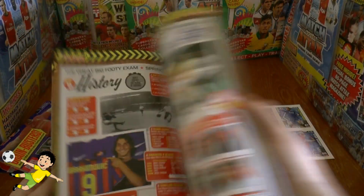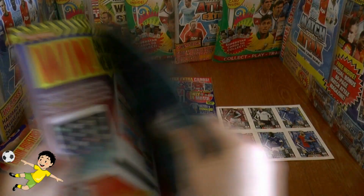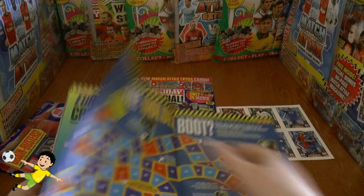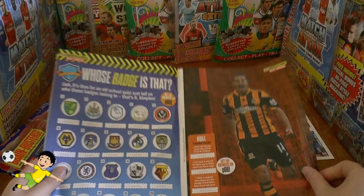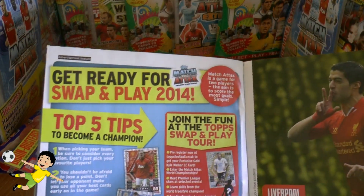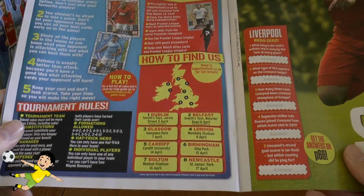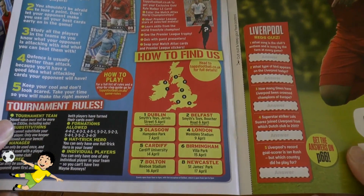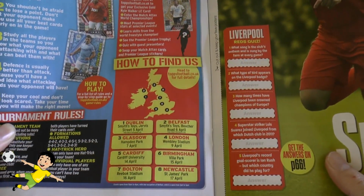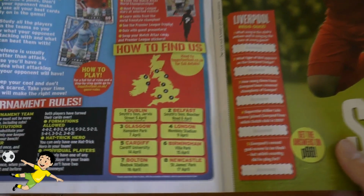Let's just skip on to see if there's any other Match ATTAX advertisements for you football card collector guys from the Premier League. There's the Swap and Play Tour coming very, very shortly, and there's the 8 venues. Disappointingly, none anywhere near the southeast there. Nearest one is London at Wembley Stadium.